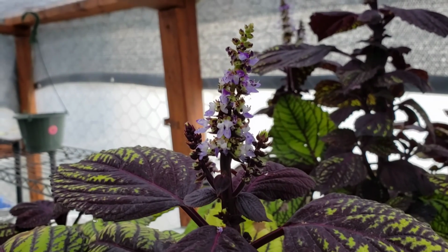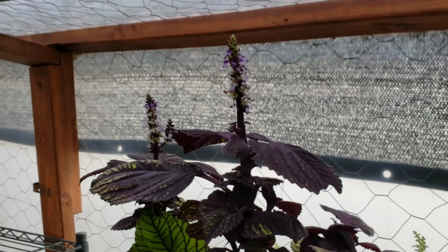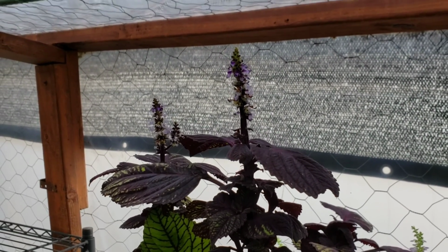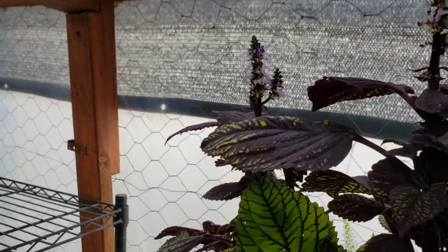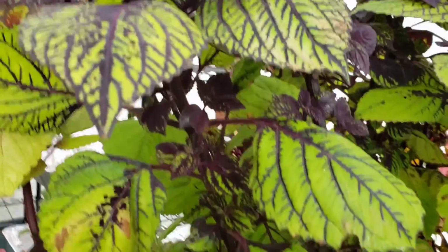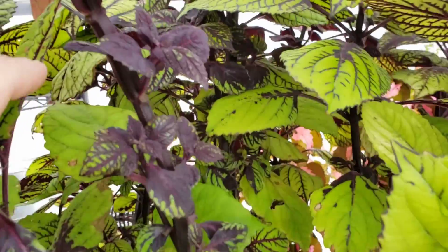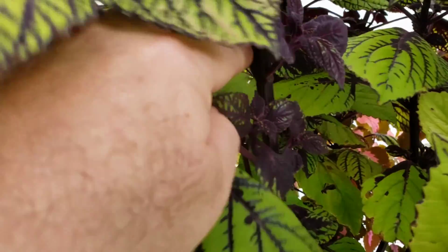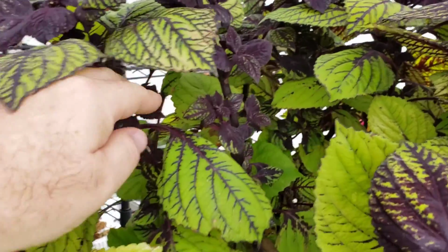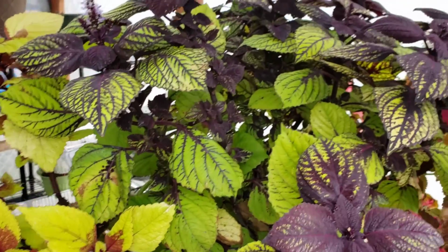So we're getting lots of seed stalks in here, but again, they're very short and stubby compared to the Kongs, which are thin and grow really tall and kind of hang over. These are thick stem, Fishnet Stockings, this particular one. These are very thick-stemmed coleus plants. They're very, very strong, rigid coleus stems.